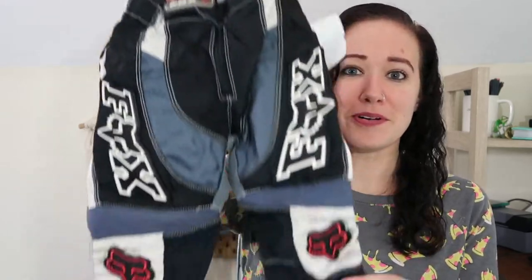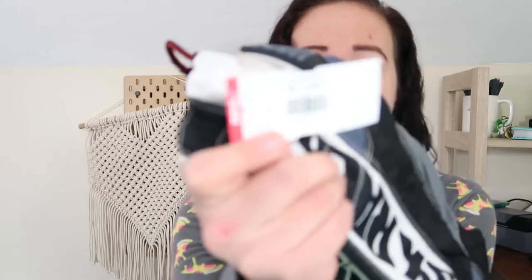And to go along with that, I also found these motocross pants from Fox Racing, and I couldn't pass them up because they were super adorable. I'm not sure what size these are. I don't know, I'll have to find where the size is on here, but this one looks like it came from the actual Goodwill store, which is next door to the bins, and they wanted $6 for them. Obviously, I didn't pay that because I got them from the bins.